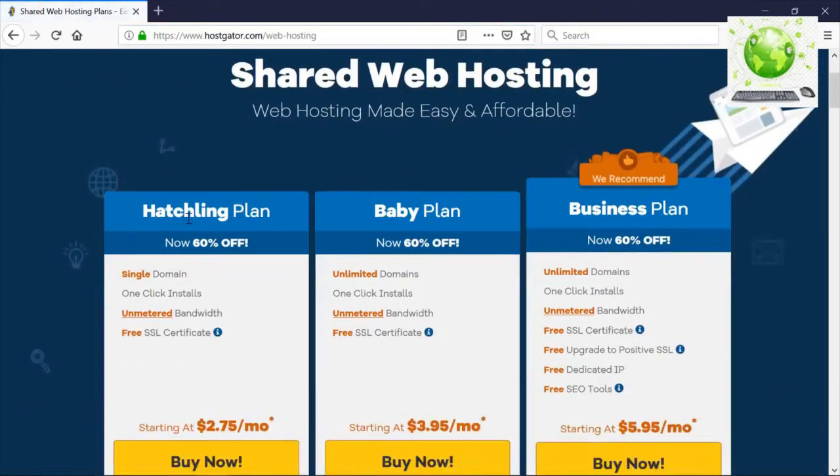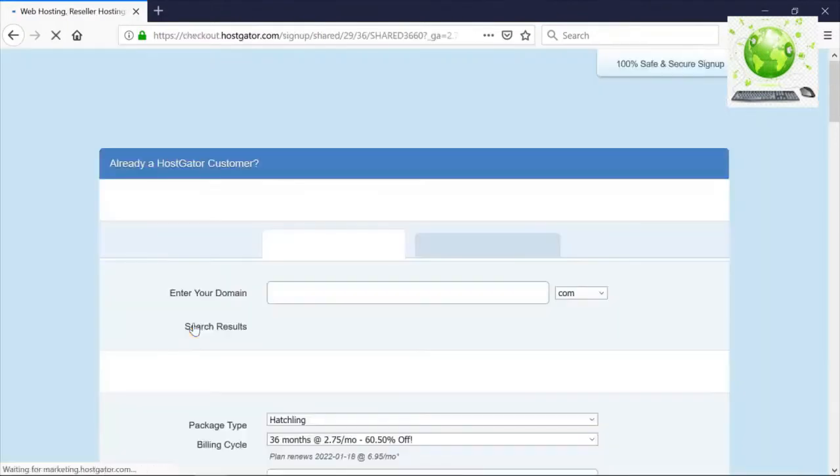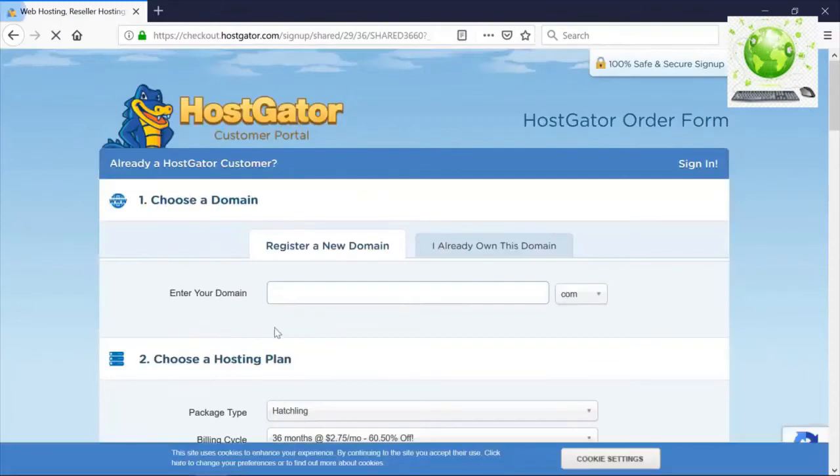The hatchling plan and the baby plan are very similar. The only difference is that the baby plan will allow you to add an unlimited number of websites to your hosting account, whereas the hatchling plan allows a single domain to your hosting account. You can always upgrade in the future, so if this is your first website, just go to hatchling plan and click on the button to go to the next step. You can look at all the tech details if you want to.